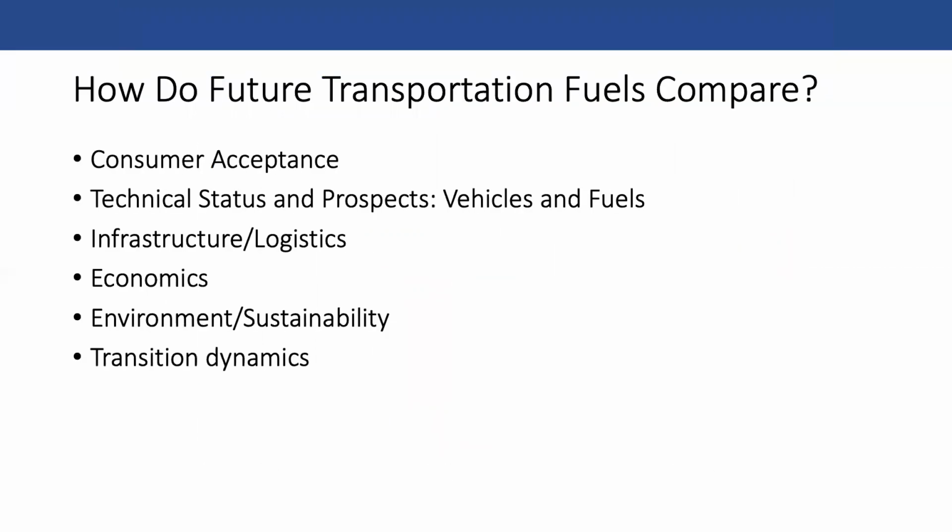Okay. So to kind of wrap up, how do future transportation fuels compare? I'm gonna sort of leave these as open-ended for you guys to think about. These are sort of the categories in which you should consider when you think about one fuel versus another, right? There are many different considerations, and through each of these categories, certain fuels may be better than other fuels, and maybe worse than other fuels for different reasons, right?